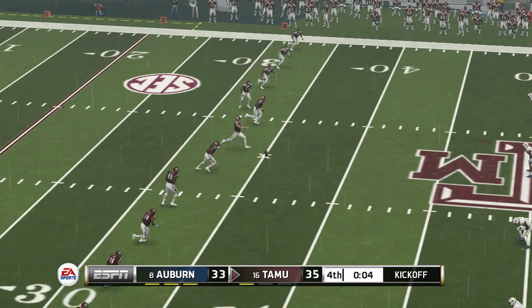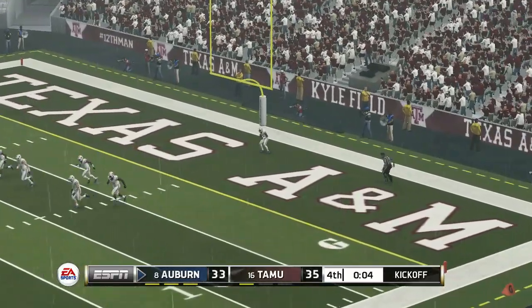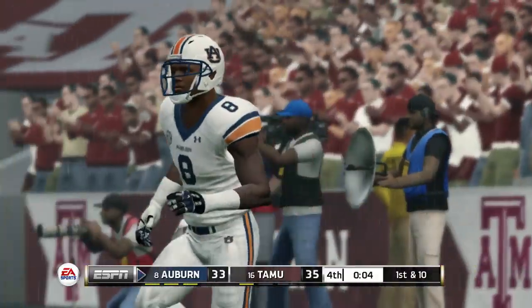They field the kick here. A touchdown return is their only chance at victory. Sends it sailing downfield. This one's going to be down in the end zone for a touchback.